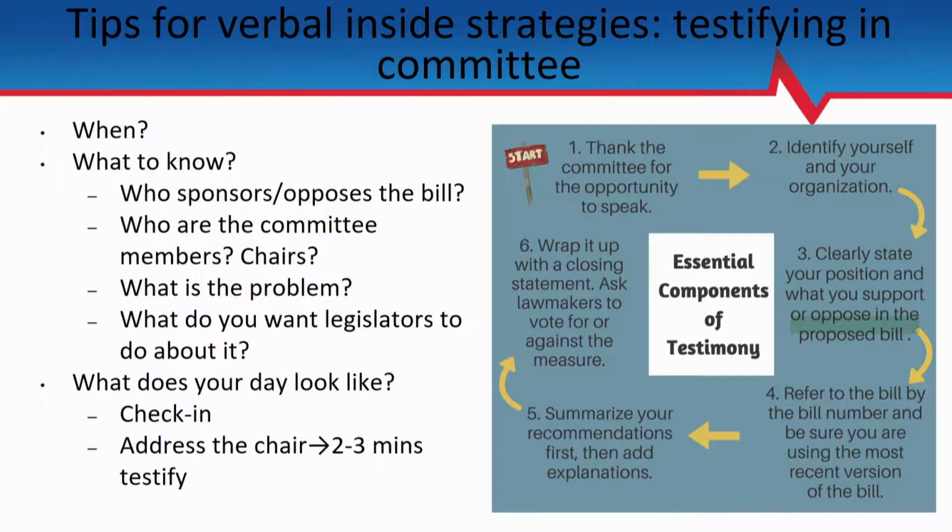And then what do you want the legislators to do about it? Usually before I've ever done any of these visits or looked at bills, I know what my stance is and I know what I want someone else to do about it. Do I want you to vote for that, or do I want you to vote against it? And this is why. So I usually start with that first and then work backwards and do everything else, okay?